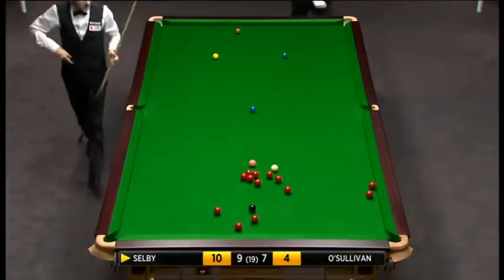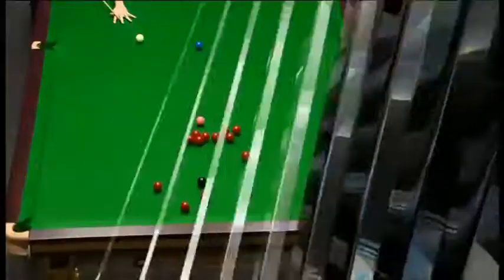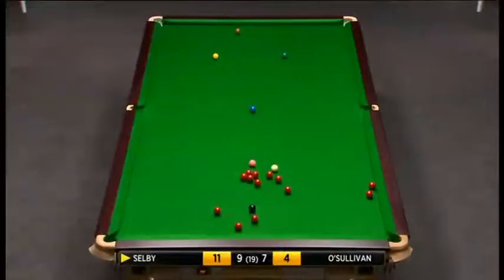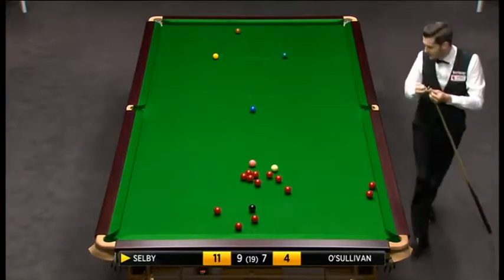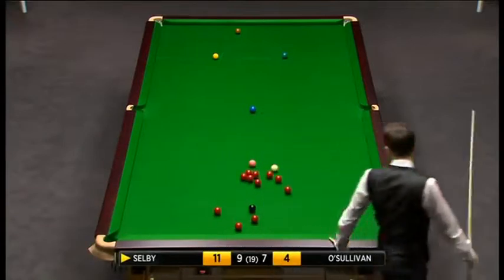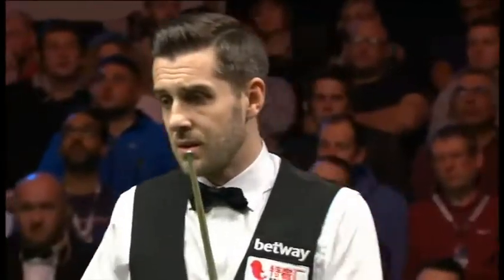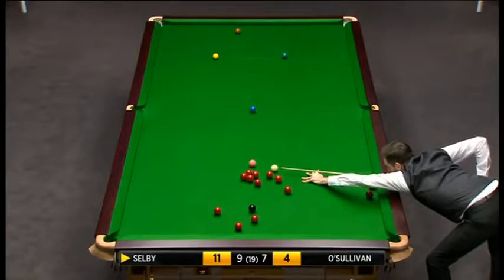Well, in fact, he was able to cannon that red, leave a pink to the left middle. Right in the middle of the pocket. What a clean pot that was. Normally brilliant at closing the match out, isn't he, Mark Selby? Well, he's so used to doing it, Stephen. We always say the hardest one for him to win is the one to take you over the winning line, but these players are so good and they've done it so many times.